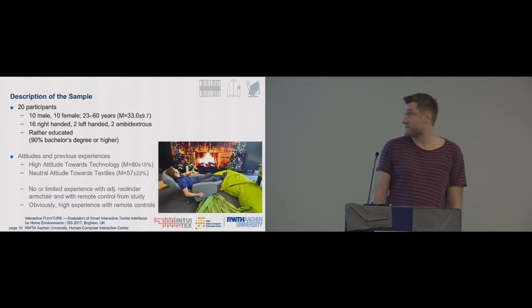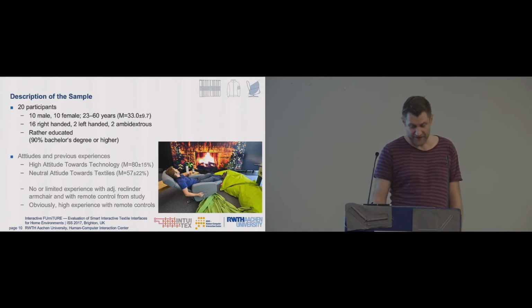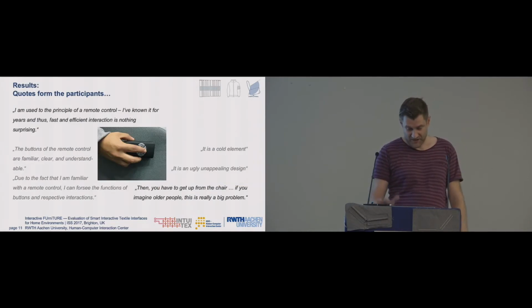So the sample of the study is as follows. We had 10 male, 10 female participants in the age range from 23 to 60 years. And it was a rather educated sample. I have a few more details presented in the paper.